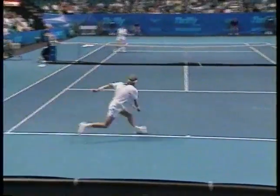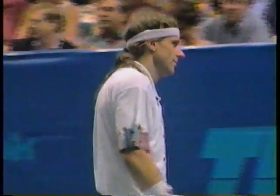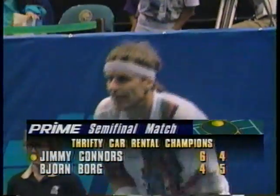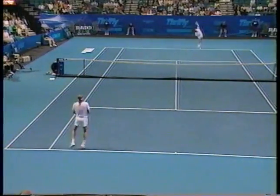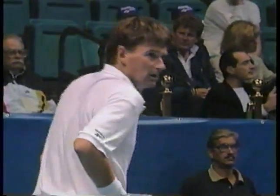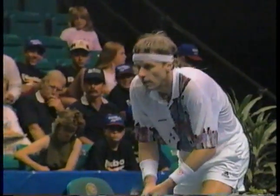Tape! Fortunate for Connors there. Borg had the clean winner down the line. The tape set the ball up and gave him the easy backhand. And Connors comes back with a serve wide for the ace. Sixth ace of the night for Connors. He's really using that swinger very well on the ad court.